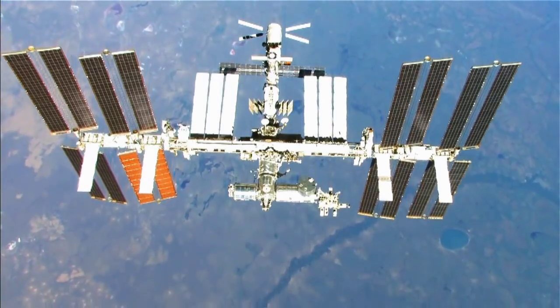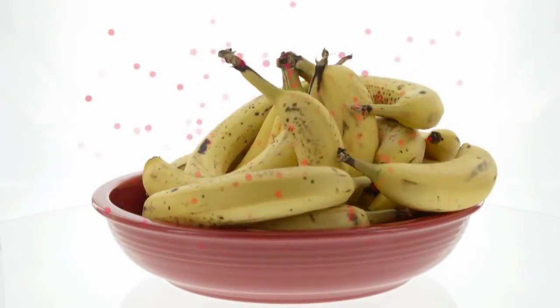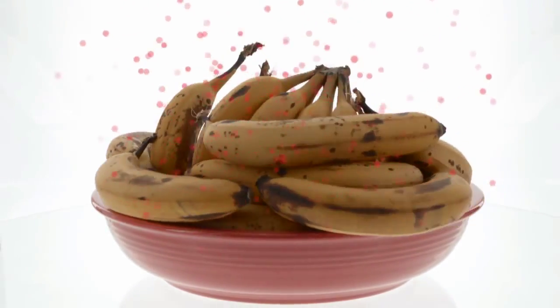In order to carry astronauts to Mars for deep space exploration, you have to be able to grow your food stores. You don't have enough space and capacity to carry them with you. So NASA began experimenting with growing crops in space. What they found is that in the growing chambers on the International Space Station, the crops they were growing were emitting a naturally occurring hormone called ethylene. It's a gas, and ethylene is the reason that fruits and vegetables ripen.